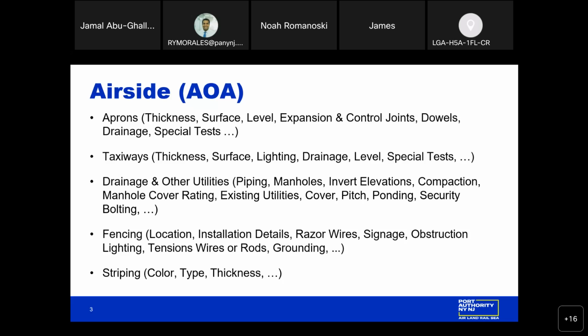Grounding. That's another critical element of work. We would want to see the licensed electrician provide us that grounding report to make sure that everything is compliant. Tension wires and rods and any obstruction lighting, all this is in place.